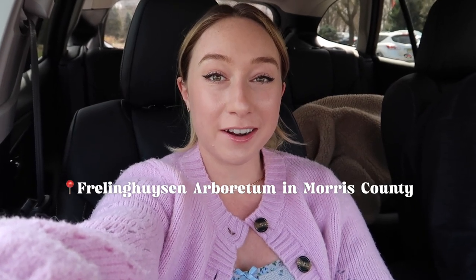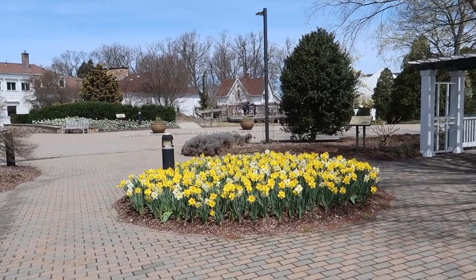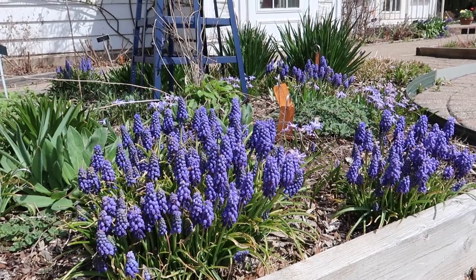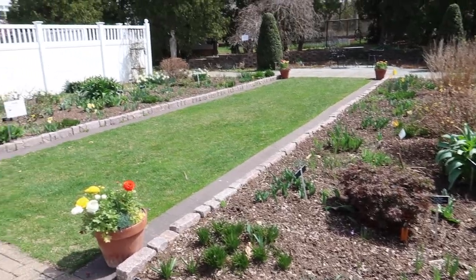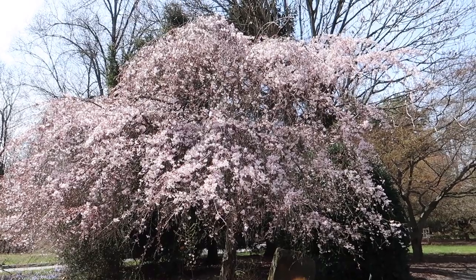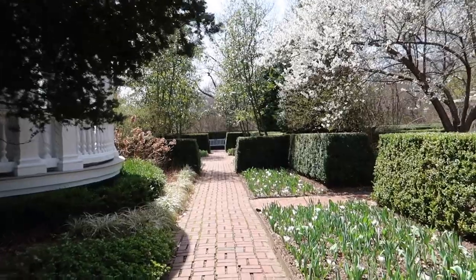Made it to the first arboretum of the day, and I have no idea how to pronounce it, so I'm gonna put the name of it on the screen here. It's free to enter and walk around the grounds, so we're just gonna walk around. It's so pretty. Some frogs. The garden is starting to come into bloom, and it's so pretty. This place is just pretty everywhere you walk.